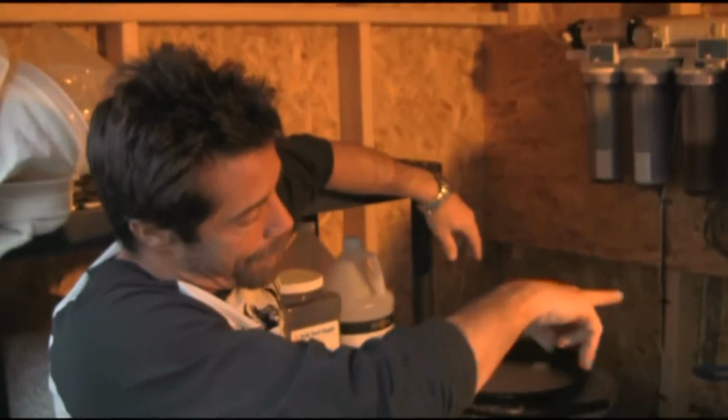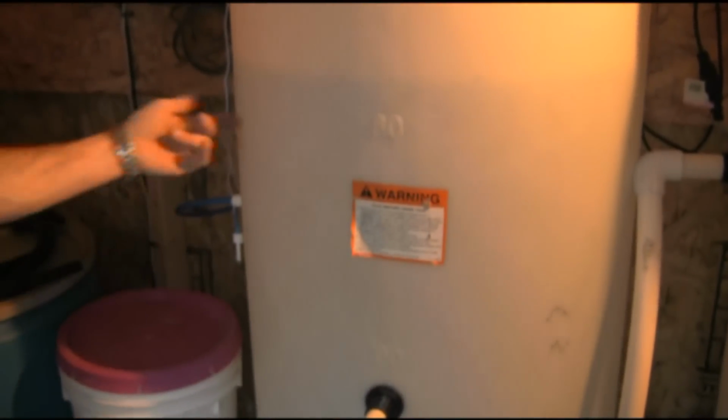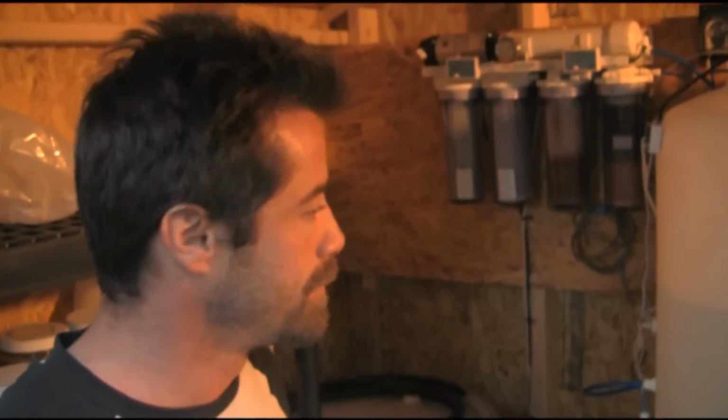Now when the water level gets to the low level sensor on the freshwater tank, the RODI will automatically turn on, and when it gets full again, it'll shut itself off. At the rate this thing goes, it'll be sometime around 3 in the morning. It'll have made 50 gallons or so. So I have to admit, with all the bells, whistles, and high-tech toys, this certainly seems like a much easier way of doing water changes. That's all for now.